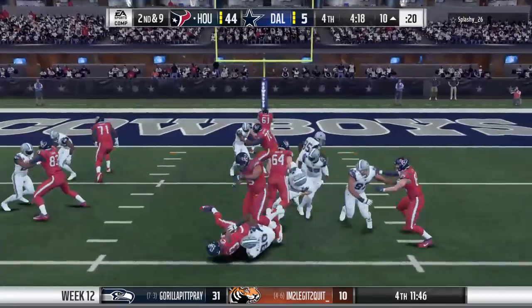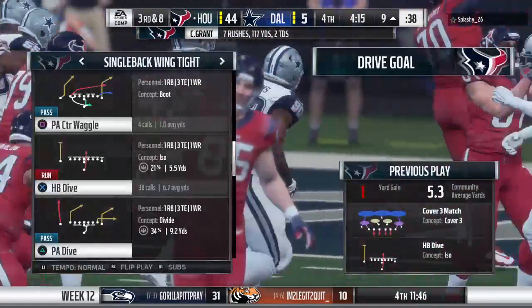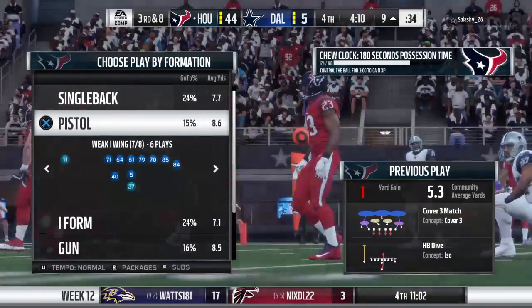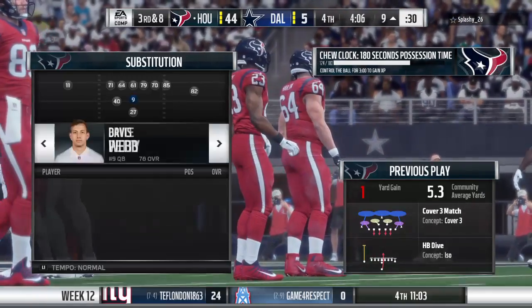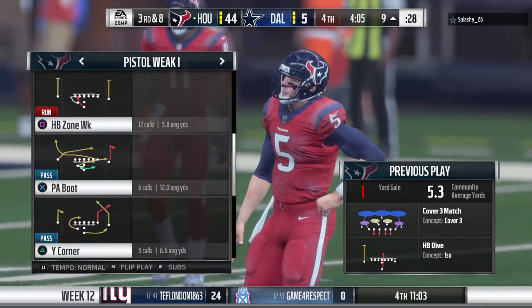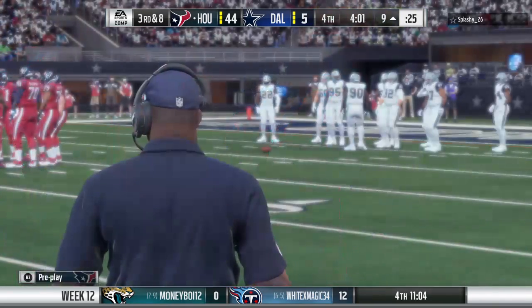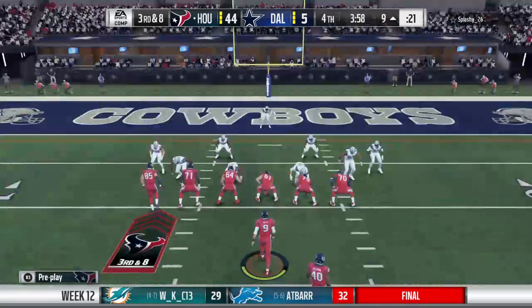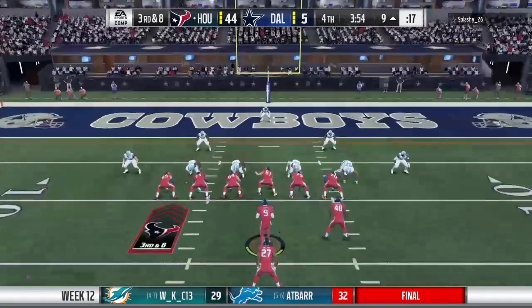Gonna give this time to the tailback. And a short pickup there down to about the 9. Just a gain of a yard there, and now it'll be third down. The Texans on third down. They've converted 3 out of 5 thus far. This is 3rd and 8. Now let's go!